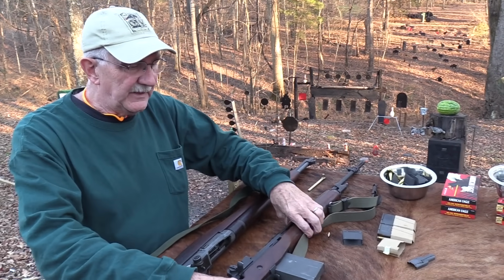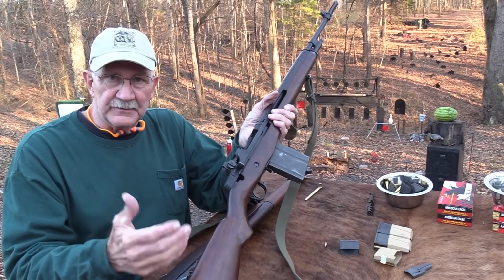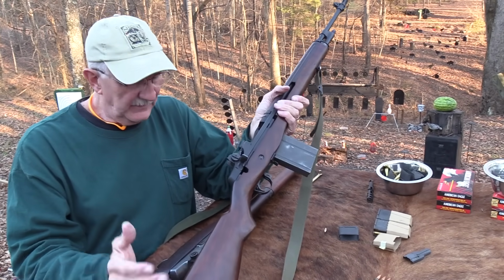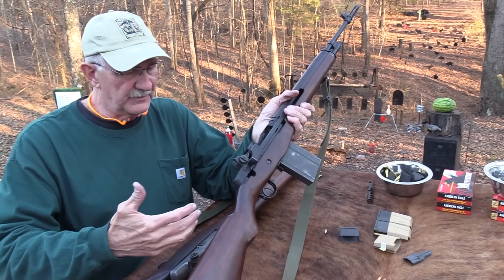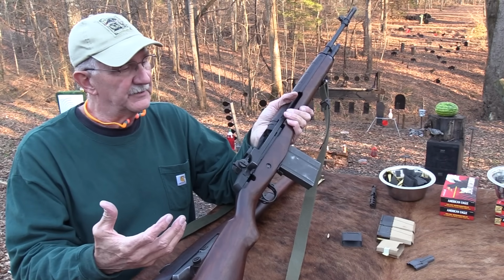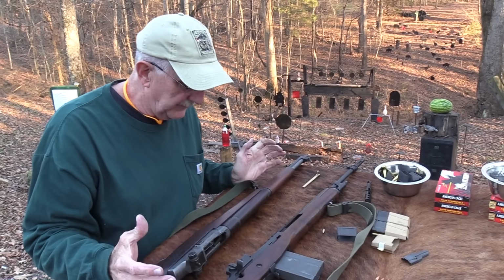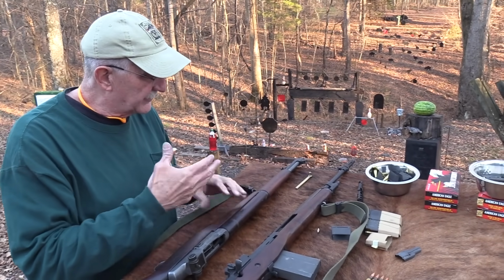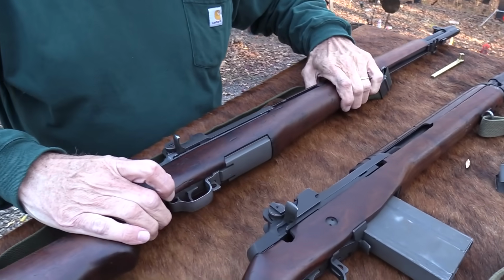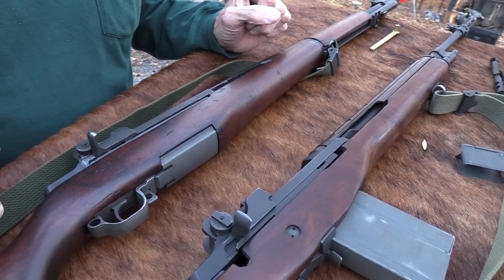So the M14 doesn't have the kind of connotations and associations with it that the Garand has, but it's a great rifle. It's the same rifle in a lot of ways. It's just an improved Garand, basically. Again, you might disagree with some of the improvements, but there we go. And I was going to, let's see, a couple other things. It's got, like I said, a shorter stroke on the gas system. I think the operating rod is shorter. They straightened it. It's a little simpler in some ways.